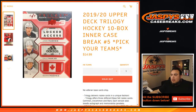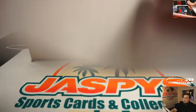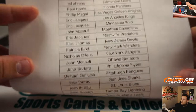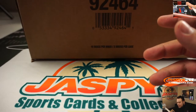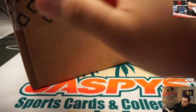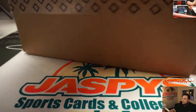1920. A brand new Upper Deck Trilogy Hockey 10 box inner case break. Picker teams number 5. Fresh case. And here you go. Stephen K. with the Nux, Last Ball Mojo. And again, fresh master case, guys. There's two inner cases of 10 boxes each. Let's see what we can get out of here.